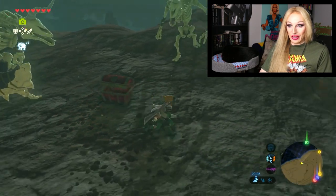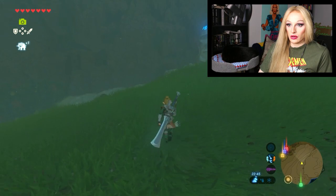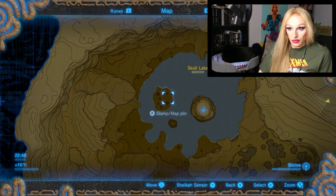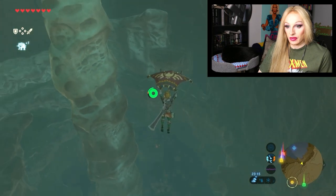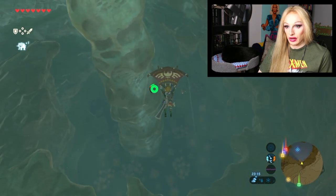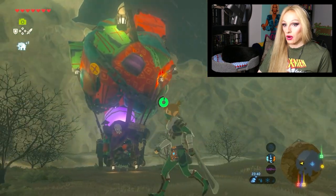Lovely! Okay, let's run away from these guys because I don't want to fight them. Now I want to go to the other eye. See, I want to go to that one there. So where is the left eye then? Is it there on the ground? It's literally on the ground. Oh, look! Whoa!